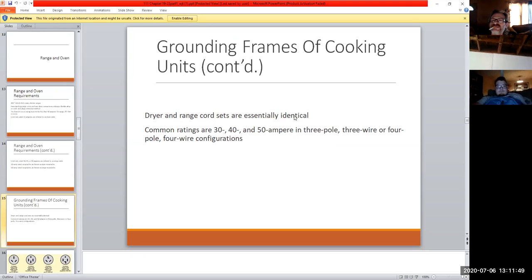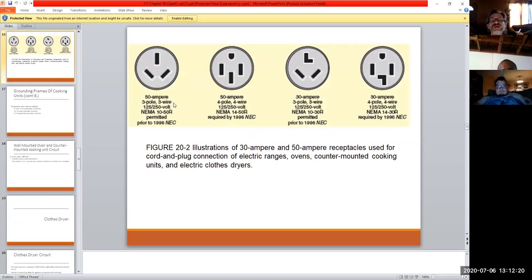The cord sets are basically identical, as far as the prong layout. Unless you looked at the actual rating, you wouldn't be able to tell at a glance that one is rated for 30 and one is rated for 50. That is something you would definitely have to look into and make sure you apply the proper one. The 30, 40, and 50 amp styles are in what they call a 3-pole, 3 or 4 wire configuration. We'll take a look at some of those.